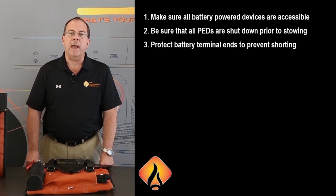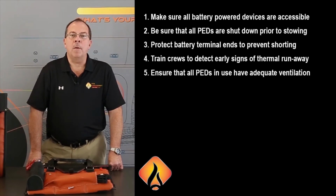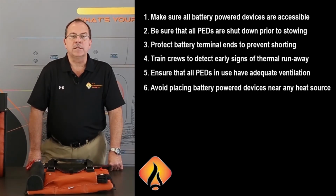3. Spare batteries carried on aircraft should have their positive and negative terminal ends protected from shorting. 4. Train flight crews to detect early signs of possible thermal runaway. These include unusual smell, smoke, or higher than normal temperatures. 5. Ensure that all PEDs have adequate cooling ventilation when powered. 6. Avoid placing battery-powered devices near any source of heat. This includes leaving items near windows in direct sunlight or in a galley near an oven or microwave.